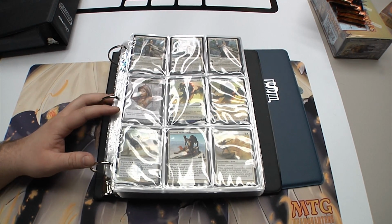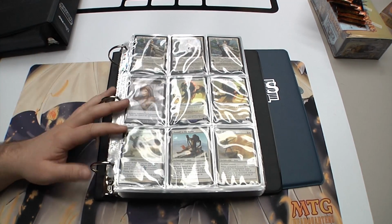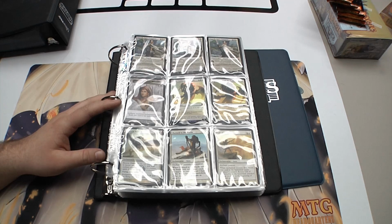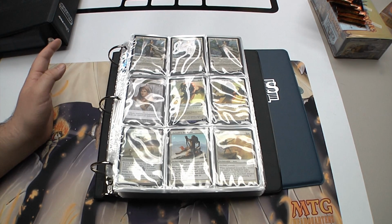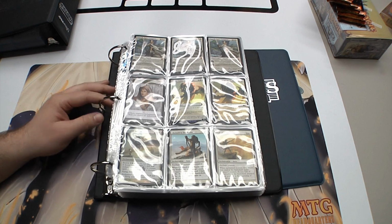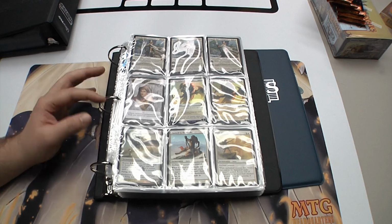And we're going to do an updated trade binder. Here are the rules. If you want to submit me an offer, email me at Jeremy at mtgheadquarters.com. Okay. Here's my list of wants.